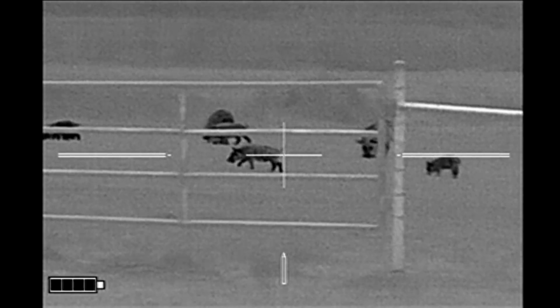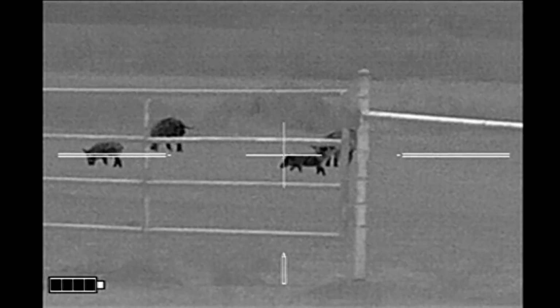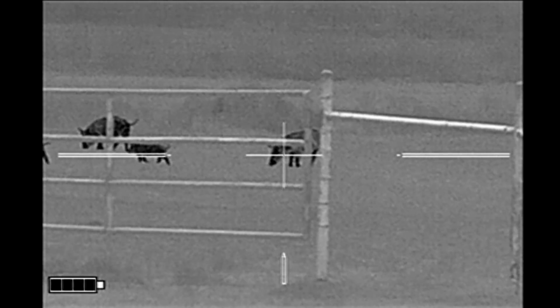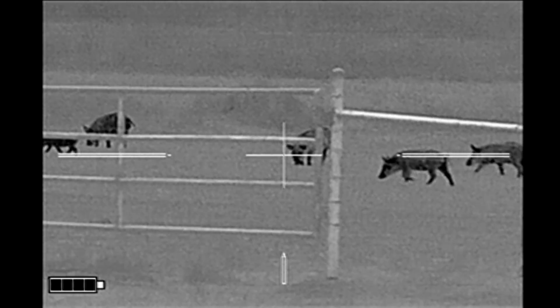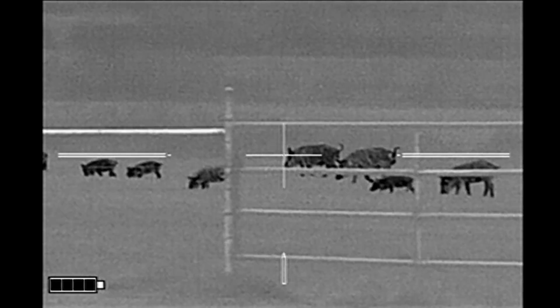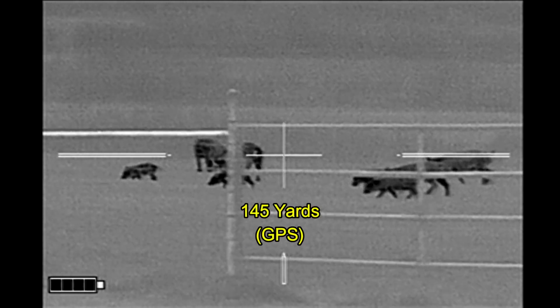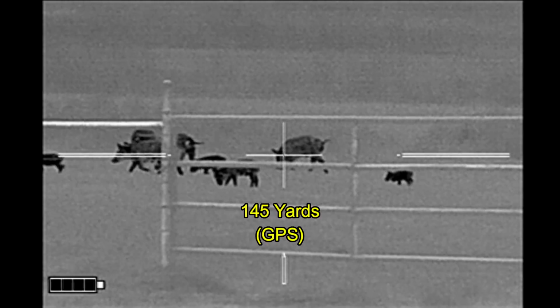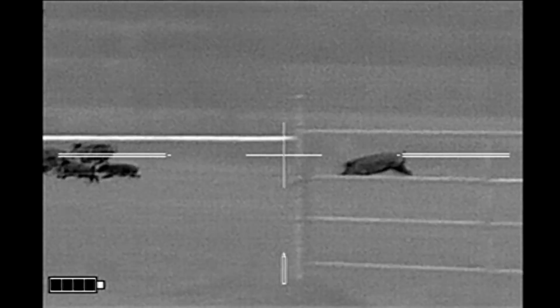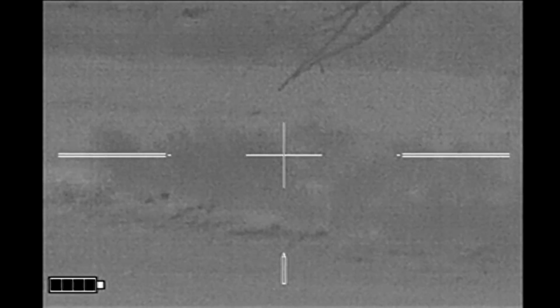Now here's the gate. The gate's going to be very useful here. The gate has big openings in it, and if I can get a hog in the clear in one of those openings, I should be able to take my shot. I would prefer they be clear of the pipes, and most of them are walking right behind the pipes. Here I miss an opportunity. But this one presents itself right here. That hog goes down.